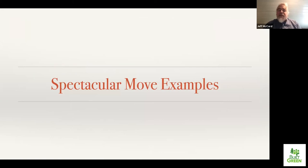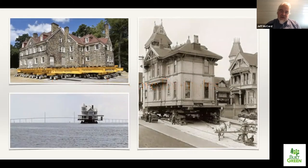Here's a few examples of spectacular moves that I want to show. You can see that they can be moved by barge, by land. In the case of the top example, those are actually self-propelled dollies. So believe it or not, they actually have motors in some of those, and the house can move without even a truck pulling it. And one of the things that I do tell people is that houses have been moved as long as we have built houses in history.